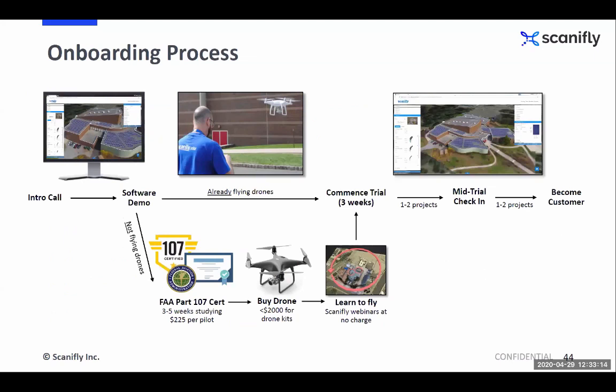Okay, so how can you get started in integrating drones into your workflow? So at Scanifly here, we start with an intro call, followed by a software demo. And if you are already flying drones, that's great. You can get started right away with your trial. We do have a trial period at Scanifly.